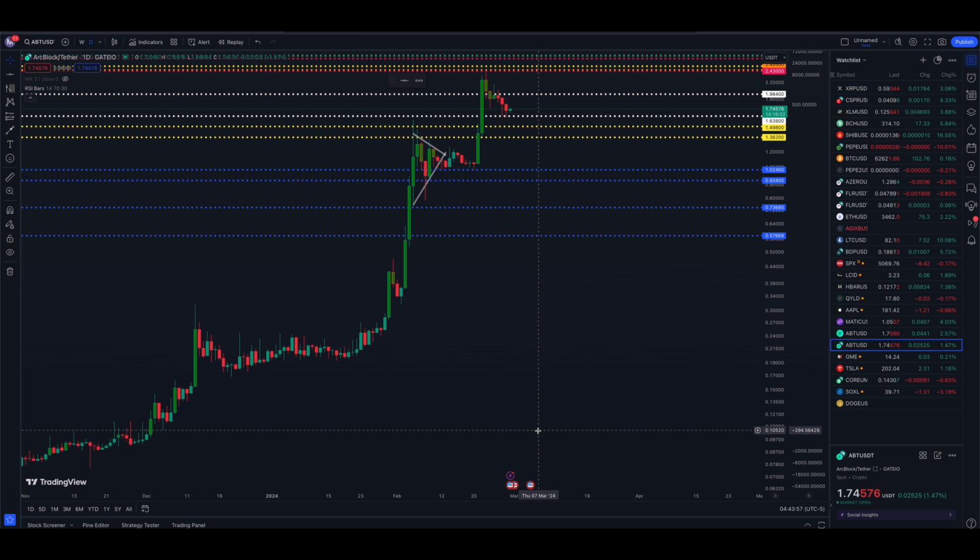Guys, Arcblock / the USDT Tether, so ABT, USDT, daily chart, Gate.io, the chart data here, and the charting website here, tradingview.com. Guys, let's jump right into this. So we have Arcblock looking close like this might be the bottom of this very, very organized pullback here, potentially setting up for another very large breakout to the upside.